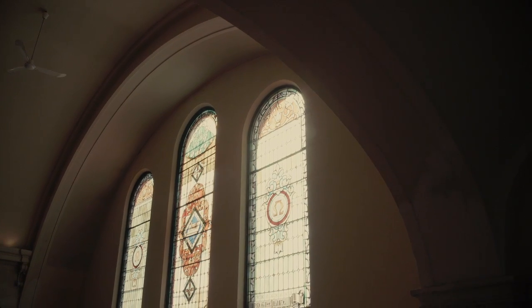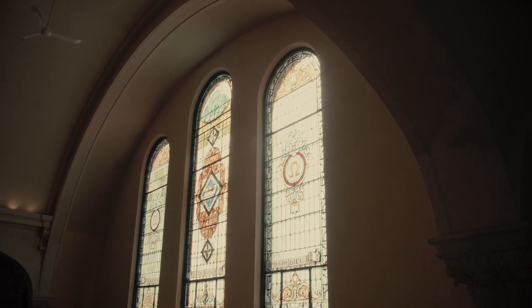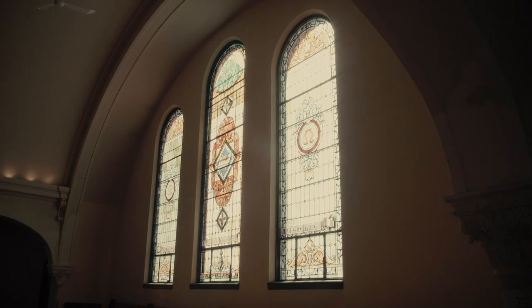The best ones are the three over the front door. And the best view of that is at sunset when you're sitting in the choir loft. They're really quite amazing.